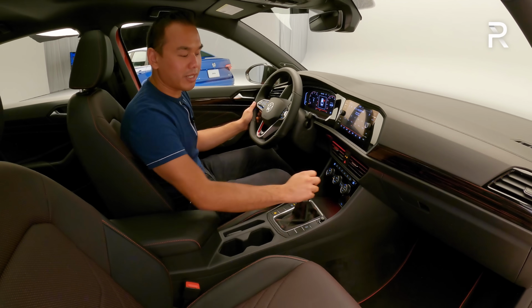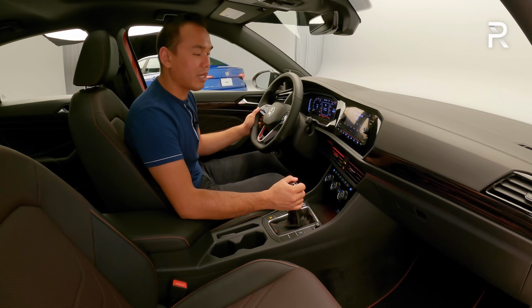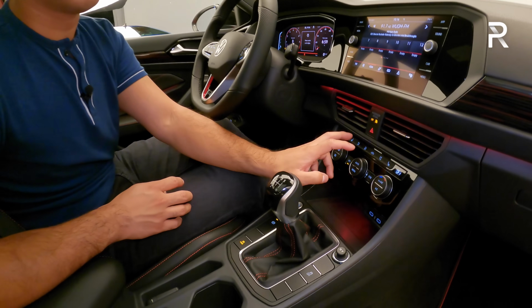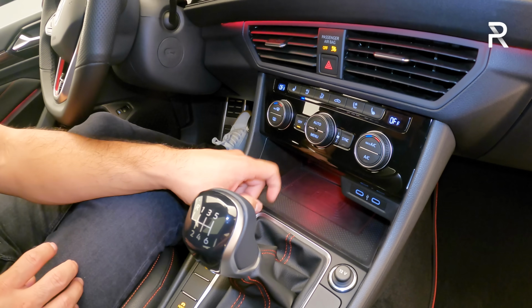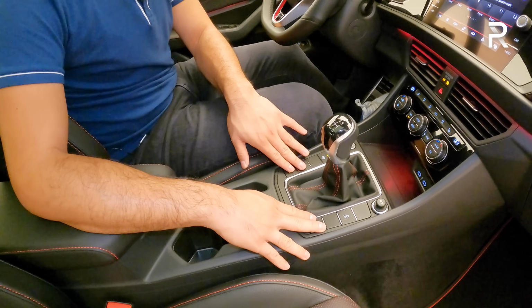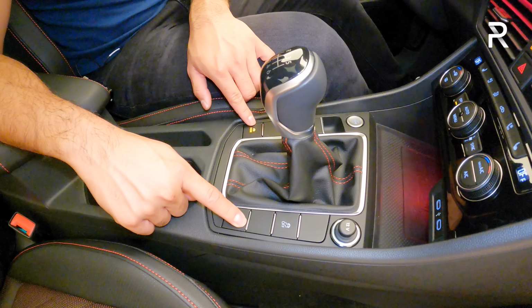This particular one here has the nice 6-speed manual. The throws are a little bit longer than what you're used to in something like a Honda Civic Si, but it's nice that VW continues to offer that. You have a wireless phone charging pad here with 2 USB-C ports, and the GLI and regular Jetta is still available with heated and ventilated seats on the upper trim. So that's a pretty rare feature to find in the segment. Down here on the center console, you can see there's still a lot of empty buttons here that you probably don't get in America that they may offer in the European version.